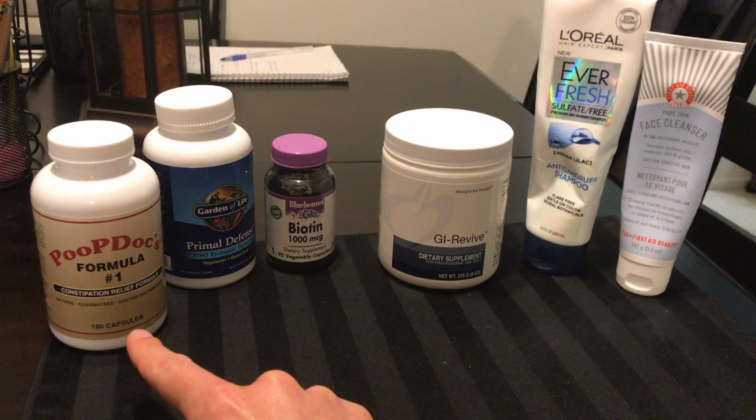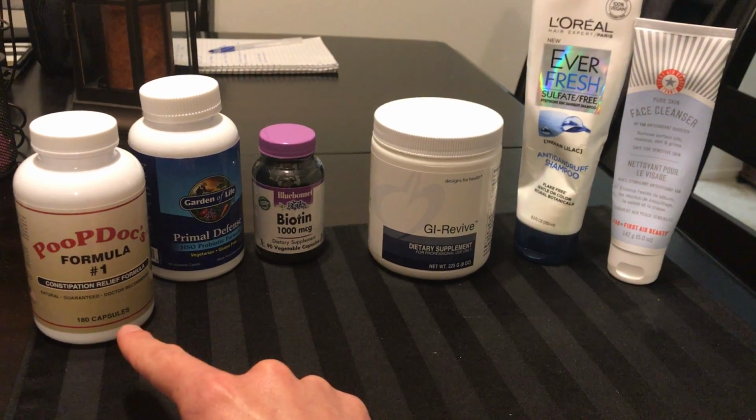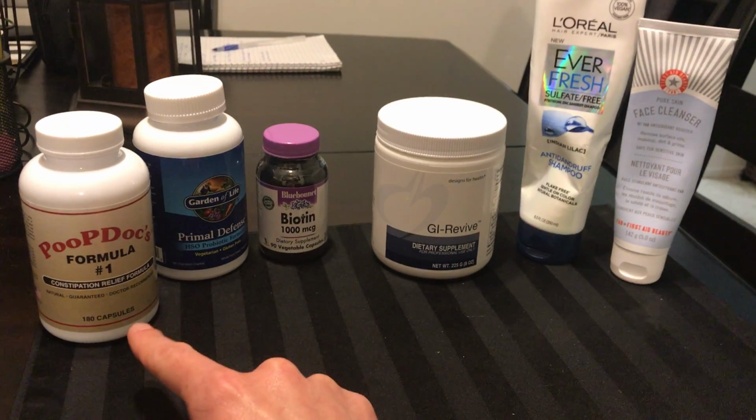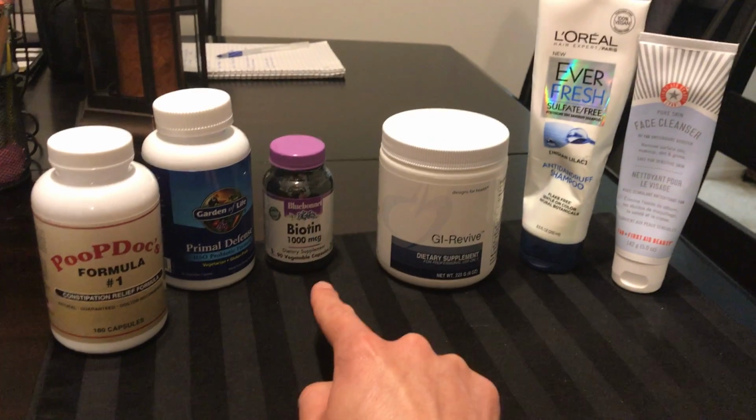This is important for maintenance. Also, Mag 07 is only 22 bucks, so I probably suggest taking that. But this works amazingly. I've never tried the Mag 07, but I hear good things about it.